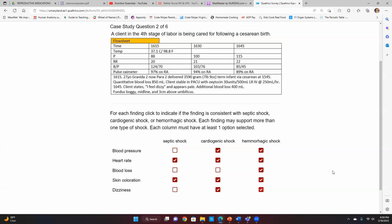Okay, does anybody else want to chime in on anything that they think should be selected or deselected for this? Y'all help me out here. Okay, and I'm going to be putting the rationale also in the chat for the first question. I did not do that right away. Okay, all right, so let's talk about this.